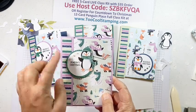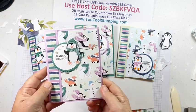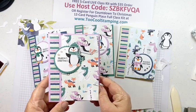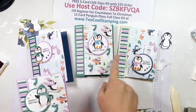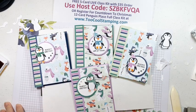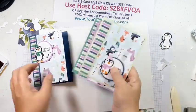She has pearls on hers. We're gonna stick with rhinestones for your 4th card, but it will be with this fresh freesia card base and that green, soft seafoam green designer series paper and the jade circle. So all the basics will be there, very similar to these other cards. So you'll get all the parts and pieces for those in your Countdown to Christmas class, and then the 5-card class will be just the Misty Moonlight version.